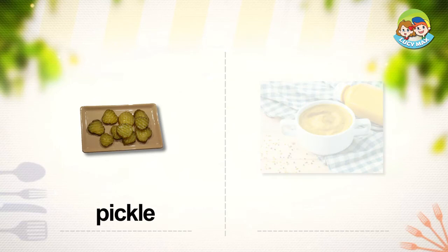Pickle. The things on the plate are pickles. We make them from cucumbers. We keep cucumbers in vinegar or salt water for a few days, and they become pickles. We usually cut pickles into pieces to eat them easily.